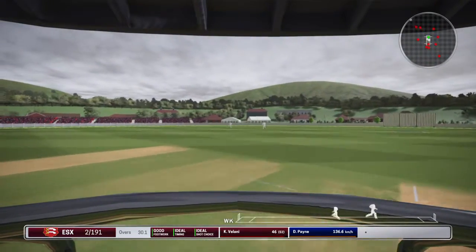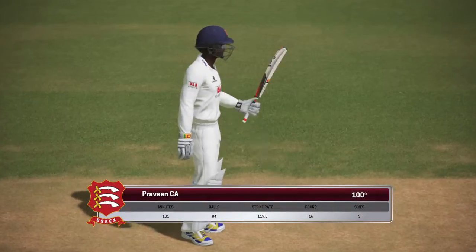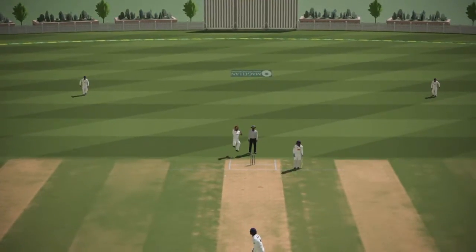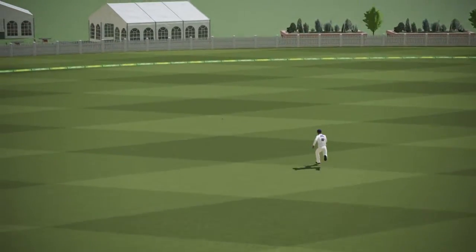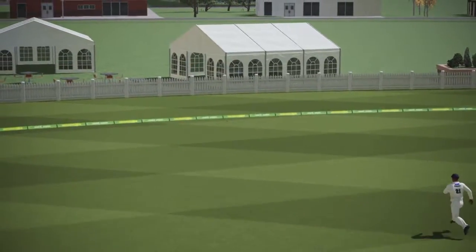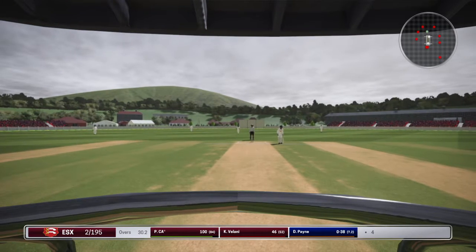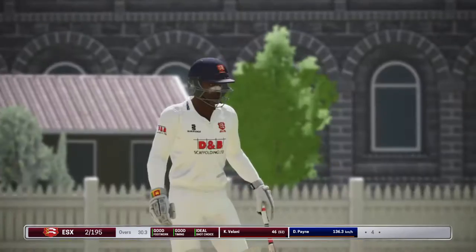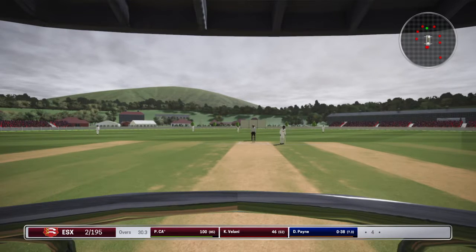Couldn't have hit that any better. That goes for four. Good shot. A century on debut. Can't think of a better way to start your career. This batsman looking really good and aiming to hit big here. The bowler needs to find a more troubling line.